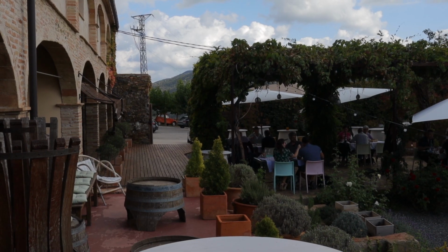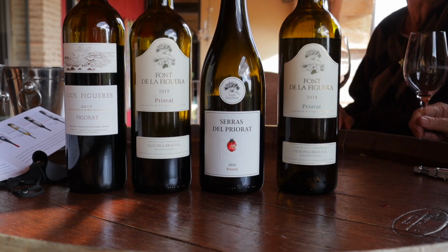We were greeted in a nice way, even if we didn't have a booking here. They don't even know we're coming, and they still open up for us, even though they have a full restaurant. That's part of it. The other part, of course, the wines. The owner, Chris, and his wife Charlotte join us.